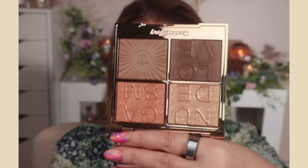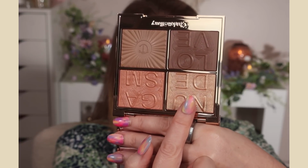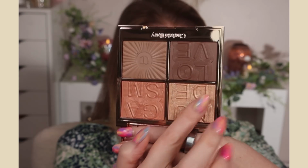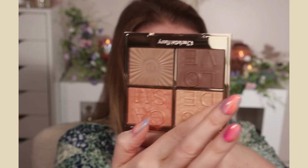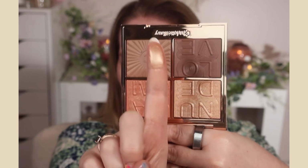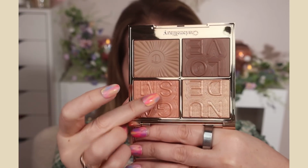We have Super Glow, which is this one here, the soft champagne gold highlighter, and a lustrous wet shine texture. Glide on the glass-like glow formula to illuminate the look of your complexion and to light up the eyes. Look at that. And then we have this one here.